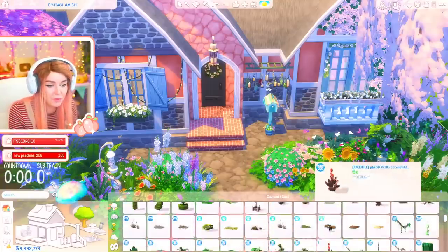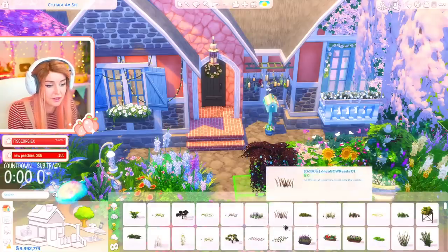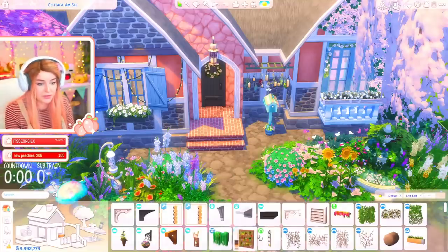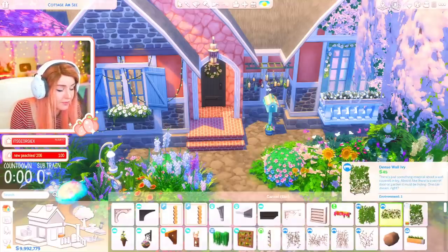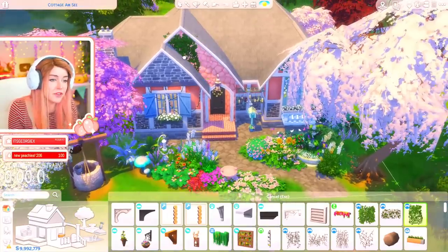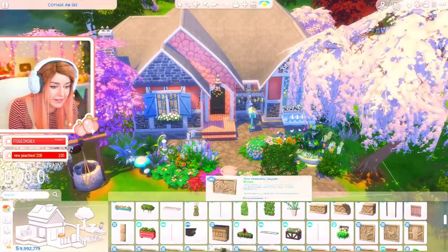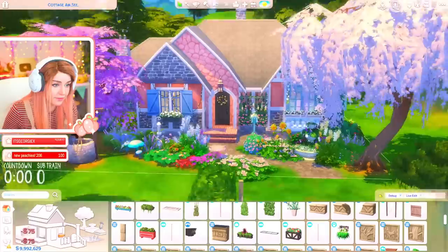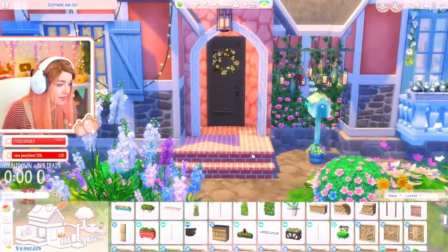I want something growing up the side of my house here. But I'm not really sure what. I think it will be on this section, won't it? Yeah. Because, like, this bit feels very, like, open. Like, it needs something on it. Ooh, hello. Get on my house right now.